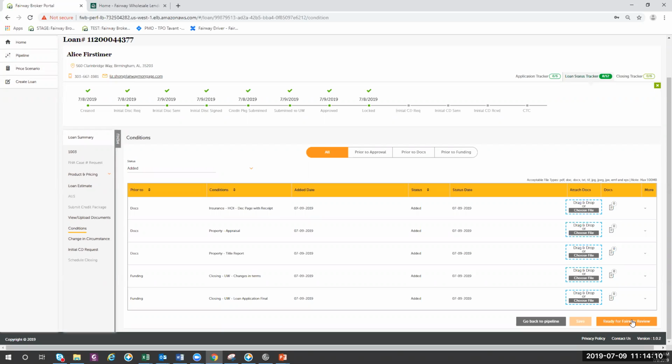Hopefully, in a perfect scenario, we have a clear to close our first time through. But if for some reason maybe we were looking at a few documents that needed to be reviewed prior, or we still need something we need clarification on, they would go ahead and send this back over to you. You would then see the conditions that were still outstanding and would be able to upload and again hit Ready for Fairway Review. If there's any questions on that, please definitely feel free to put those in the chat box.